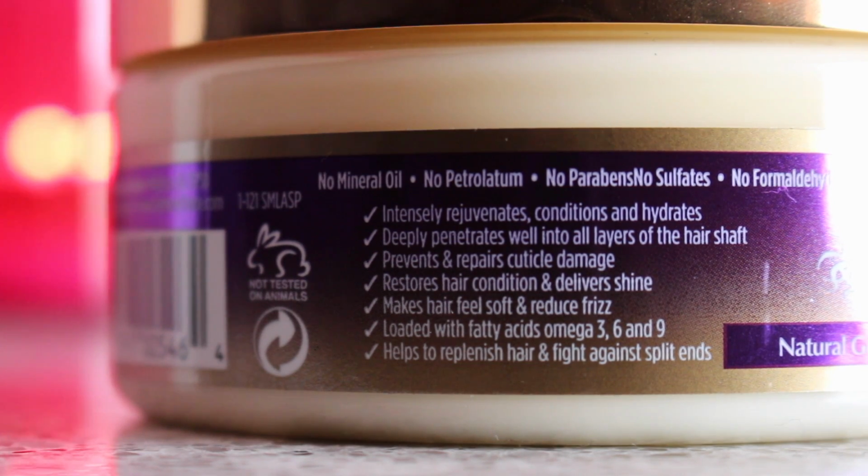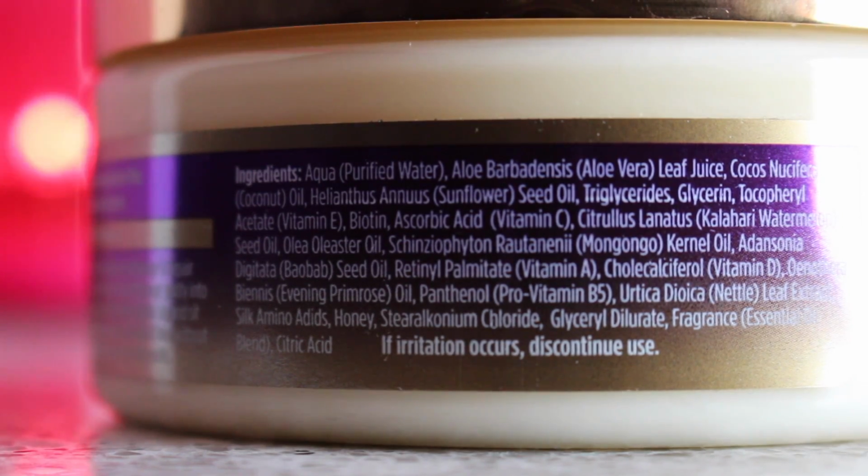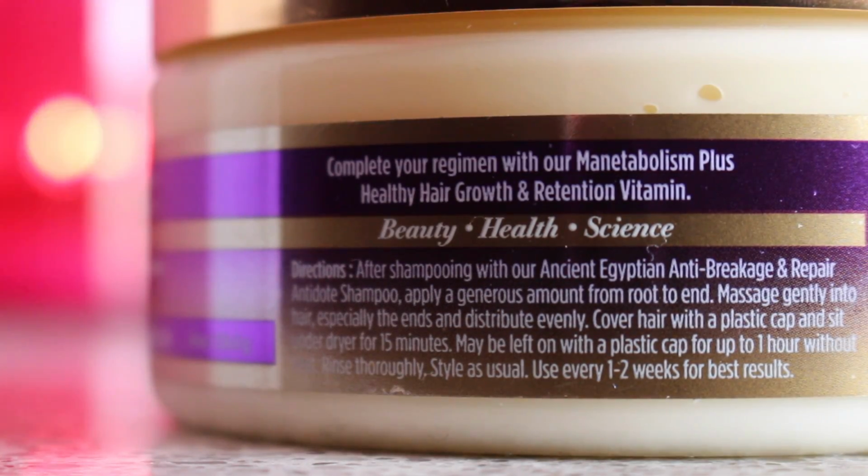It prevents and repairs cuticle damage, restores hair condition, and delivers shine. It makes hair feel soft and reduces frizz. It's loaded with fatty acids and omega-3, 6, and 9. Helps to replenish hair and fight against split ends. I don't know how well you guys are going to be able to read this because it really reflects a lot, but I'm telling the truth and you guys can always look at the website to see what it claims.